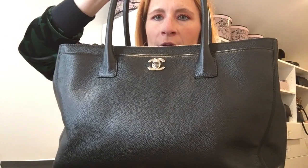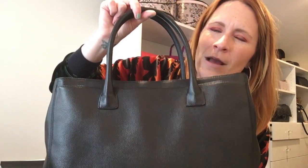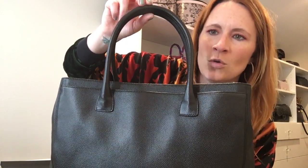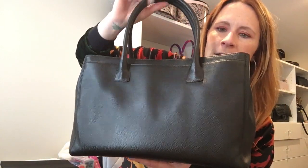The straps are in perfect condition, and I have put everything in this bag. I try not to overload it, so I wouldn't be walking around with a bottle of wine in here, and I don't think I've ever put a computer in it, but I've put a really normal large amount of stuff in my bag.